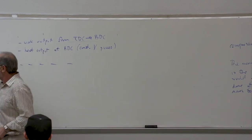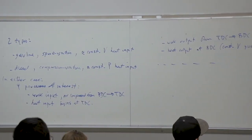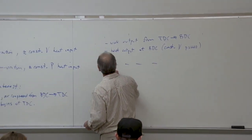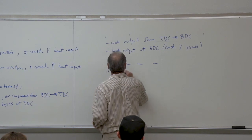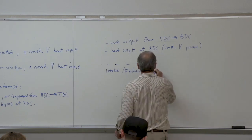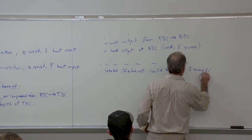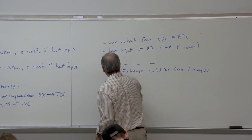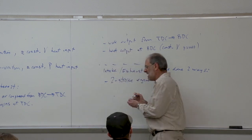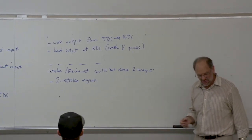And what I'm about to describe will apply just equally to the spark ignition and the compression ignition engines. In other words, the gas or the diesel engine. And this just has to do with the way the intake and exhaust process takes place. So the intake and exhaust processes could be done 2 ways. Okay? Now, one way is if we have what's called a 2-stroke engine. Okay? And in fact, as I've gone through the basic discussion, it's really more representative of a 2-stroke engine.